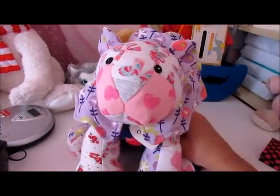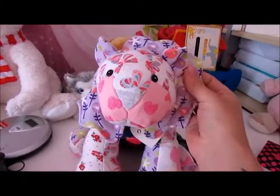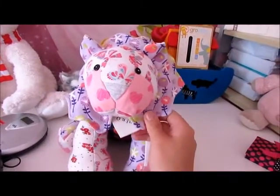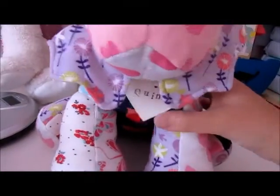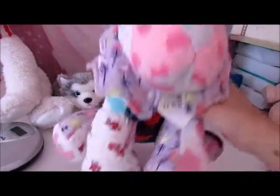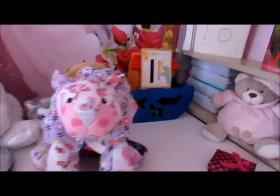It's such a lovely way to remember how small Quinn was when she was born, and the tiny outfits that she had on. This was just so lovely. It's got her little name tag on there. So again, I will link her below. I mean, that is just lovely. Let's say I cried when I received that.